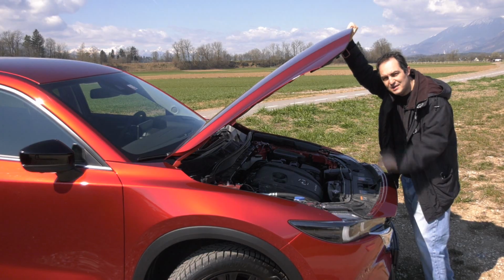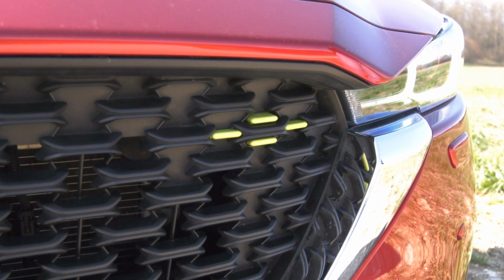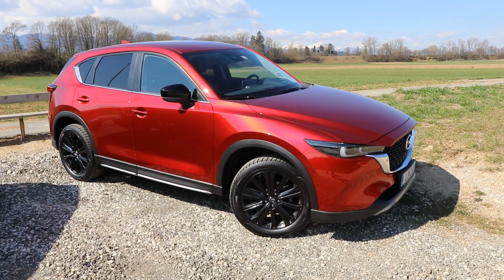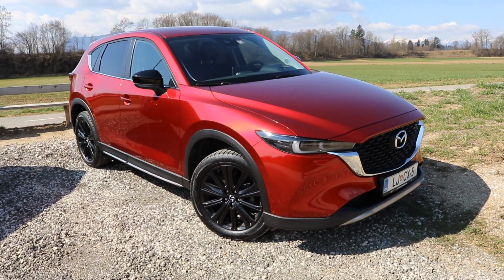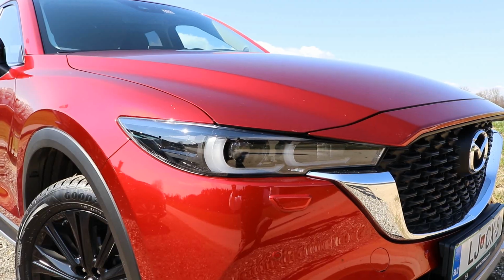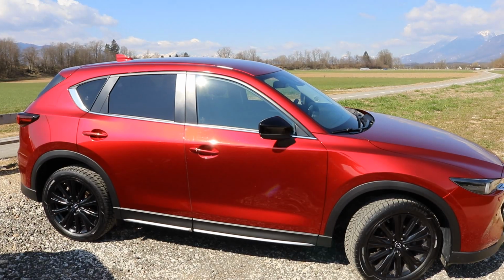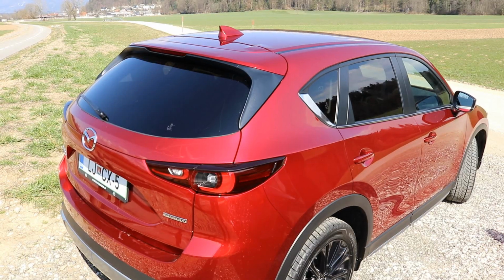But there's another detail here that's pretty interesting. You can find it at the front and inside the car. Even though the exterior of the CX-5 is now quite a few years old and has seen various facelifts, it's still a very good-looking vehicle.